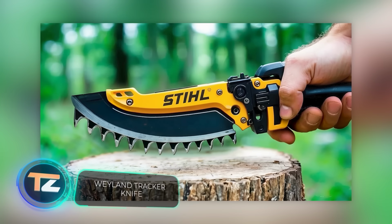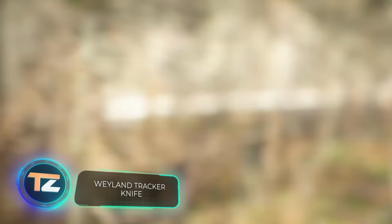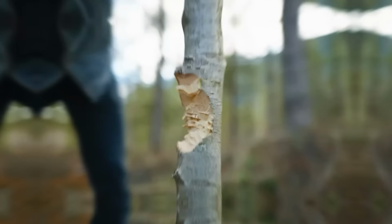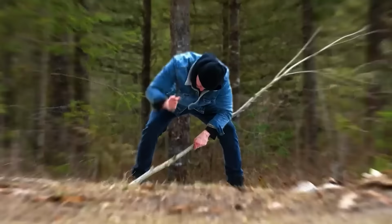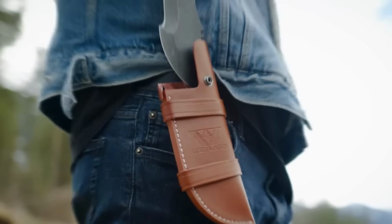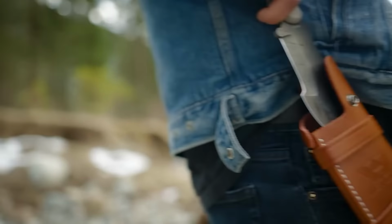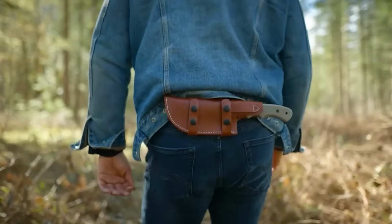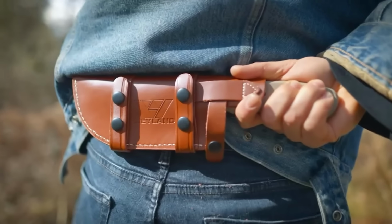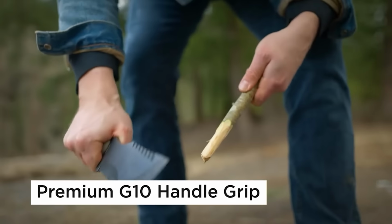The WEYLAND Tracker Knife is versatile. It can be used as a hunting knife, a survival weapon, or a bushcraft tool. Its innovations start with the sheath, which lets you carry the knife on your hip or behind your back. The makers chose 65mm steel, a carbon alloy from China used in car suspension springs.